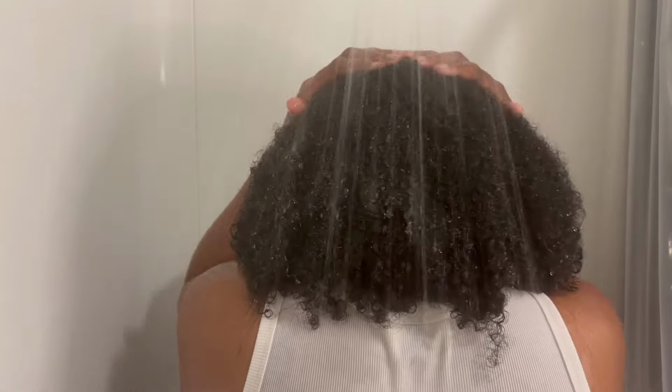So I'm in the shower. I take my hair down. It was in a pineapple bun. And I just soak it down with some water. I make sure that my hair is fully saturated before I add any product. I do focus more on my scalp because my ends are super fine, so I try to leave any residue of product out of there.